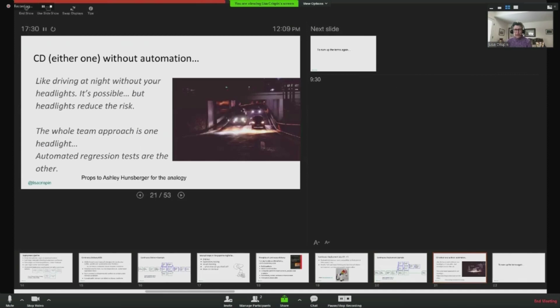So Ashley Hunsberger has this great analogy. You know, I've said that these things benefit from test automation, but it doesn't mean you have to have it. And it's just like, well, you know what? You could drive at night without your headlights.